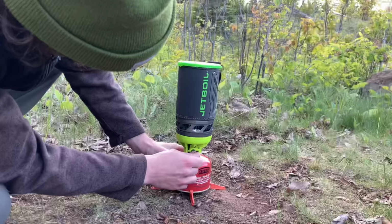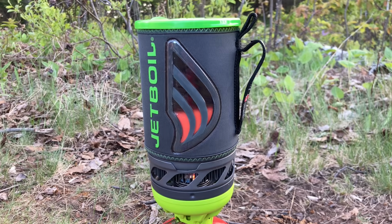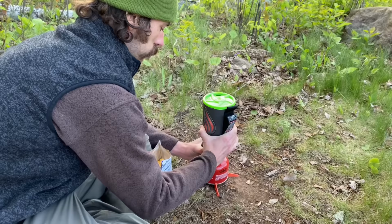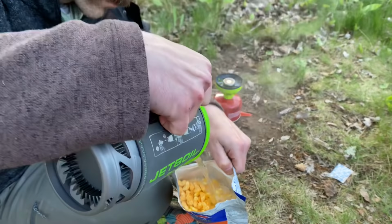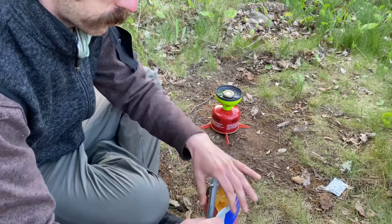Let's make some supper. A Mountain House adventure meal. Creamy mac and cheese, mixed with real bacon bits, for an easy but delicious trailside snack.